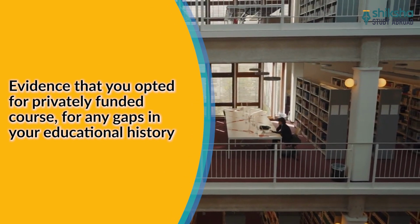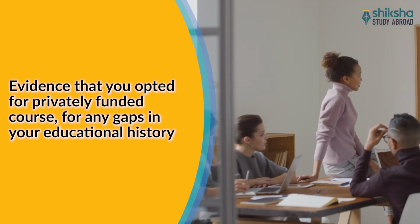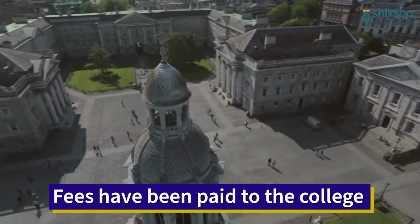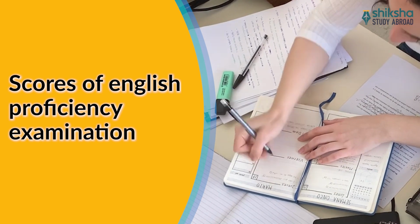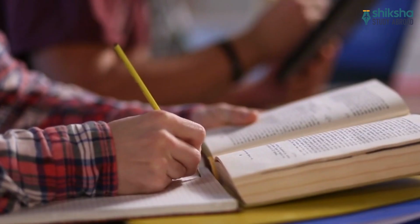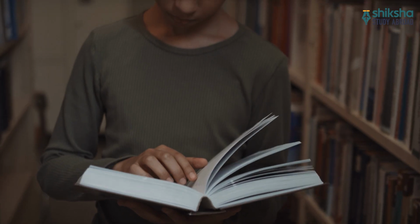You must have evidence that you opted for a privately funded course. For any gaps in your educational history, evidence that fees have been paid to the college. Your academic ability to follow your chosen course and scores of English proficiency examination. Importantly, you should have evidence that you have immediate access to at least 7,000 euros.